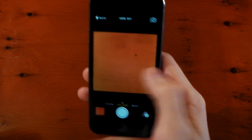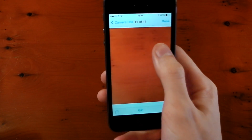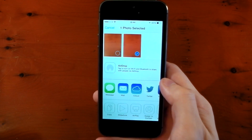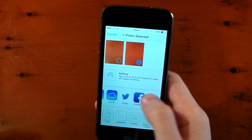There is no swiping here because swiping takes you through the different modes, but you just press the button down here to get to the kind of gallery bit. And here's your share button down here. So let's click this. Right, so we've got the picture selected we want to do, and here are the options we have. So we've got Message, Mail, iCloud, Twitter, Facebook, and Flickr.